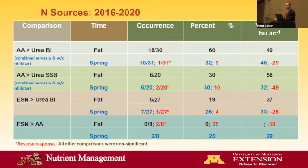And so what I did is I looked at the occurrence. And for fall application, we found that anhydrous ammonia was better than urea as a broadcast and incorporated application 18 times out of those 30. So a 60% benefit. And then in terms of the bushels, it's covered a little bit, but it's basically the yield benefit. Whenever there was a benefit, so in those 18 out of 30, the yield increase was 49 bushels compared to urea, okay?